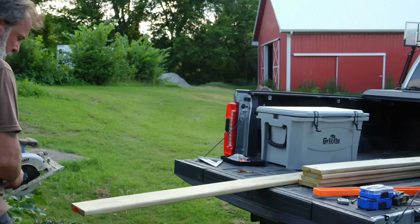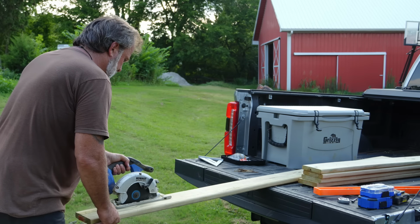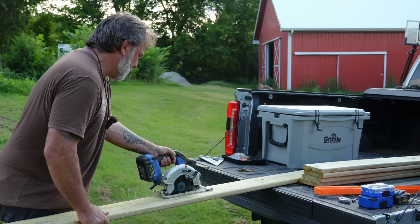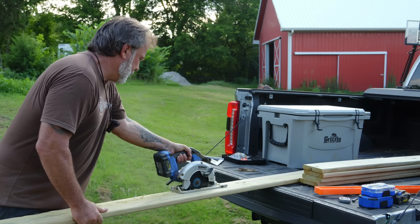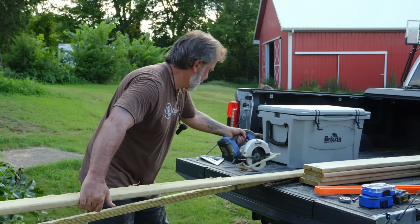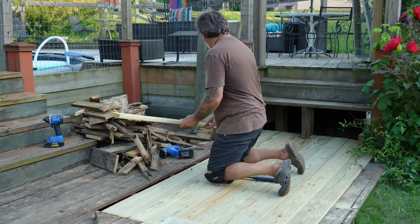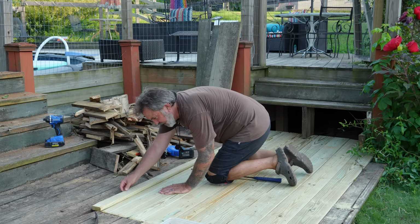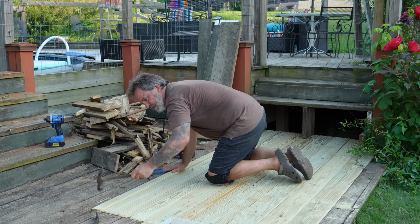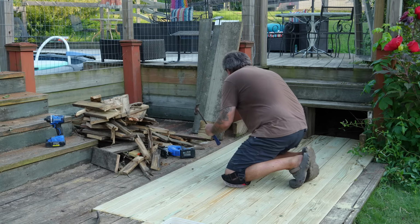All right, let's turn it around. Here we go. Oh, I got it. All right, let's see if it fits. Now, ideally, I'd have a planer or a router to get this rough side, but I don't have one, and tomorrow's the party. So it is what it is. Look at that. Fits like a glove. Perfect.